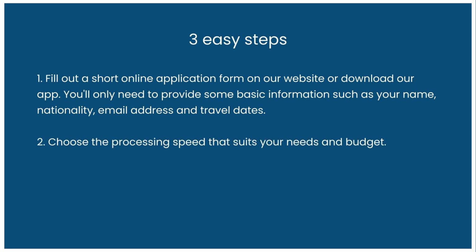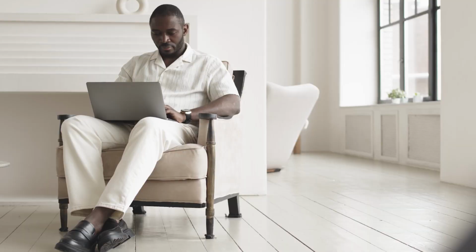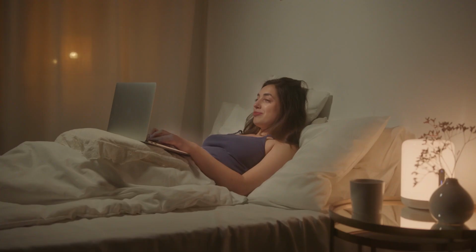Choose the processing speed that suits your needs and budget. Pay the fee using your preferred method of payment. You'll receive your visa confirmation by email. As you can see, applying for a Portugal Schengen Visa with iVisa is much easier and faster than doing it by yourself. You'll save time, money, and hassle by using iVisa.